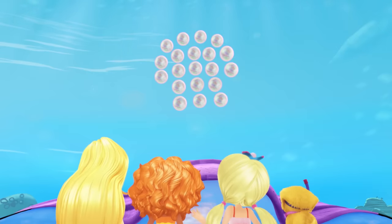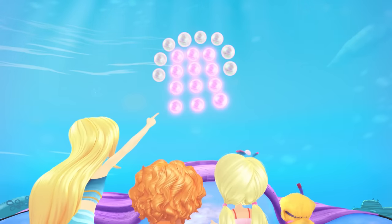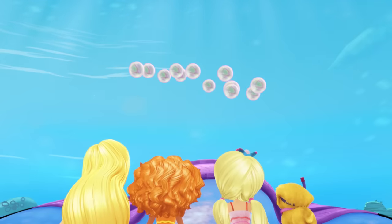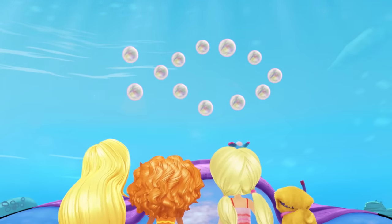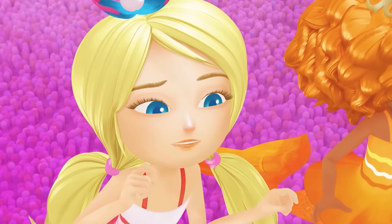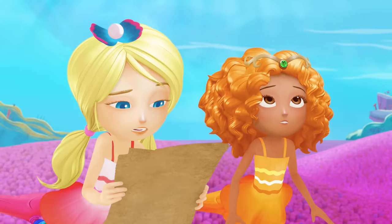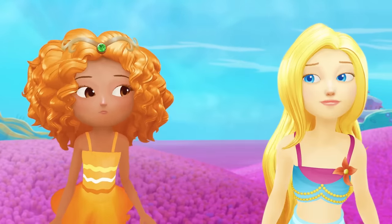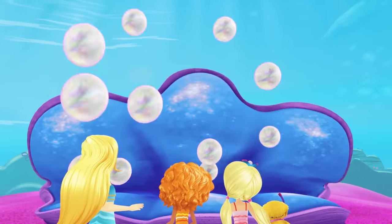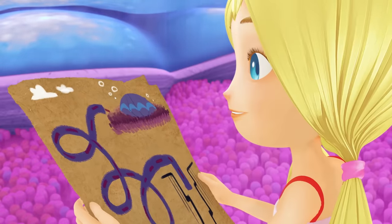It looks like a slice of bread. You're right, Chels. And that looks like jelly. That's a funny clue. A fish? Jelly plus fish equals jellyfish. Where do the jellyfish live? In Jellyfish Canyon! Here it is on the map. Let's go!